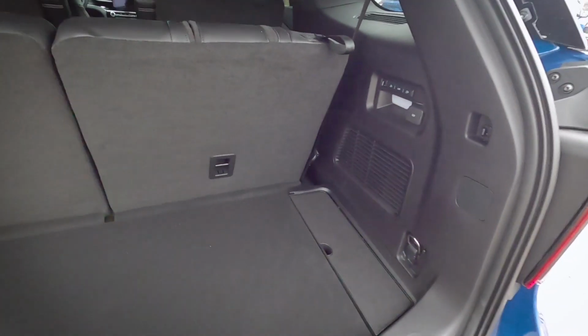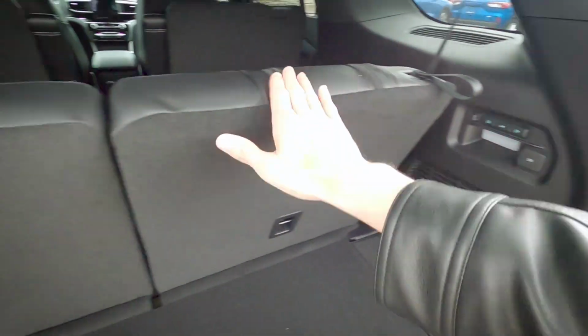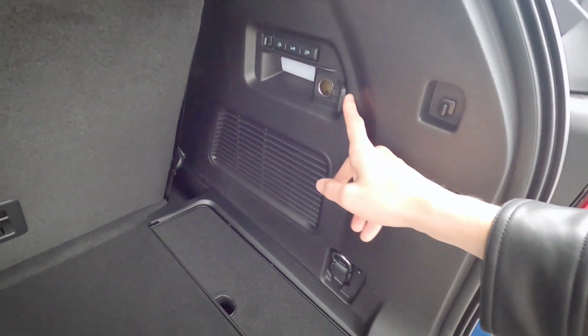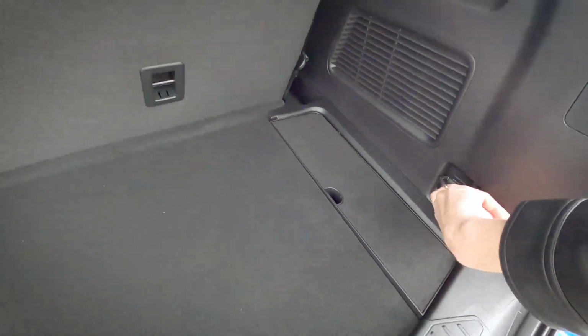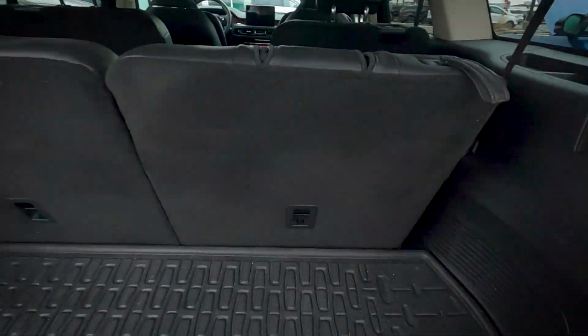Now, looking at the back of both of these vehicles, a couple things to point out. Both of them do have power back seats for that third row. Outside of that, in the Ford, we've got our cigarette lighter adapter and then space for our cargo hooks. Now, when we compare that to the Lincoln side of things, very similar to what we just saw.